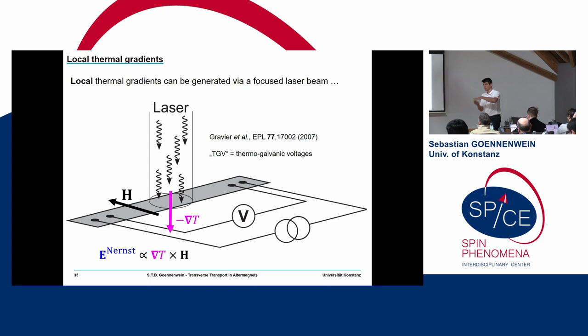Do you check the linearity of the effect? Yes. You can do that. It's scaled. Simply look at the linear. Yes, linear, yes. And then you have to be cautious. This depiction is a bit naive.